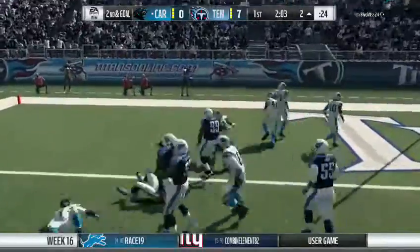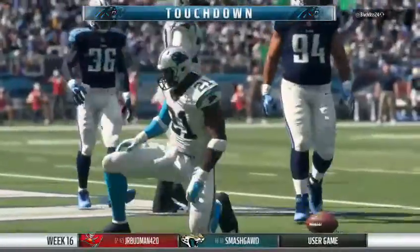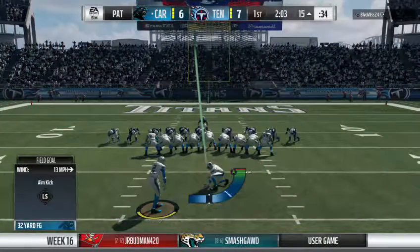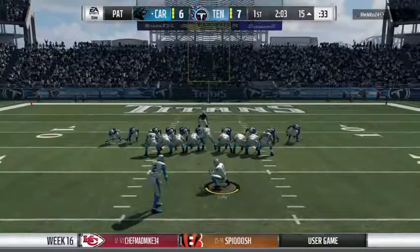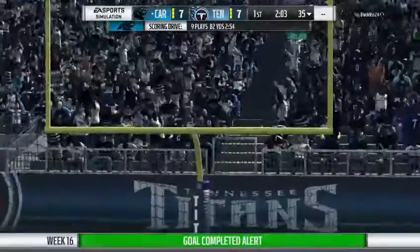Now they'll run it on the toss. And he takes it into the end zone for a Panthers touchdown. A great effort there. His 17th touchdown now on the season. And the Panthers are now an extra point away from tying up this game.